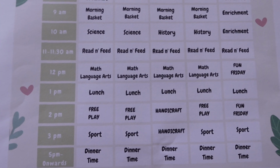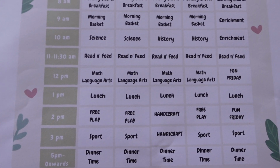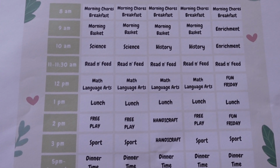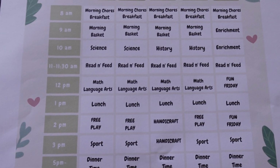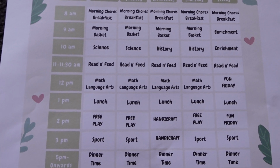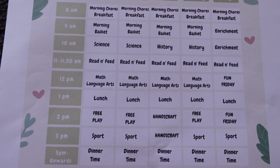And then I always encourage them to go play outside again, get some fresh air, have a run around, or again, do a brain break. When they come back in, I would have cleaned up from that morning break already, and have everything set up for them to start their math and language arts.